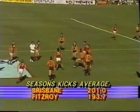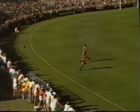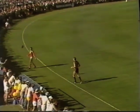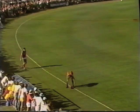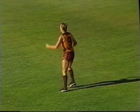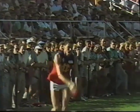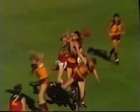201 kicks to Brisbane, the average number of kicks for the game, and 193 to Fitzroy. As we see the ball transferred by Norman out of bounds on the full towards the half forward line, the kick will be taken by Grant Laurie. So Laurie from the half back flank, naturally right on the boundary line. Michael McCarthy on the mark. It's Grant Laurie. Favours the drop punt. Puts it over the centre wing.